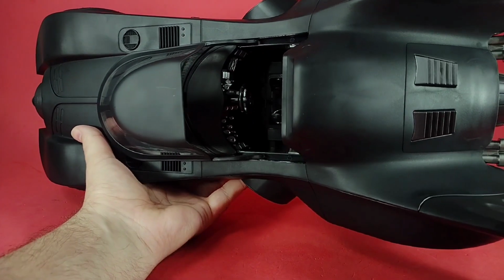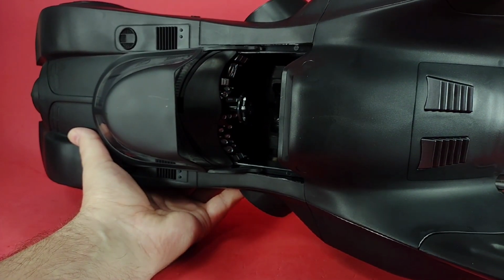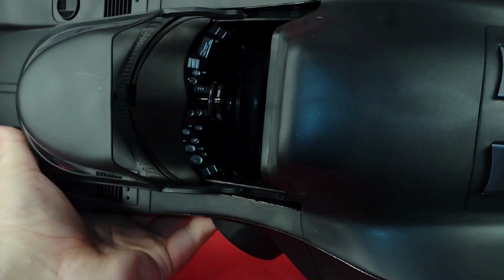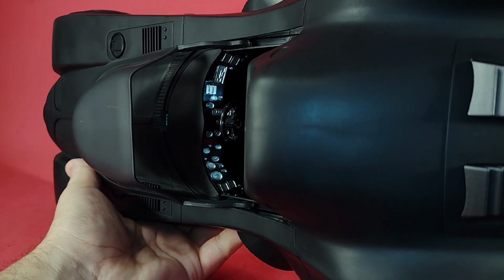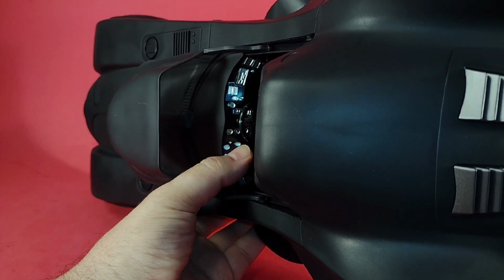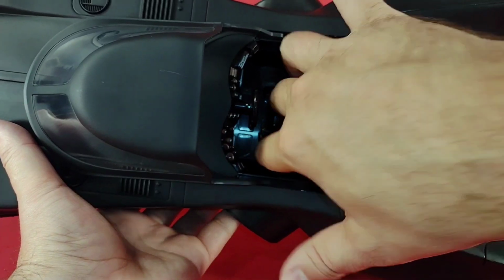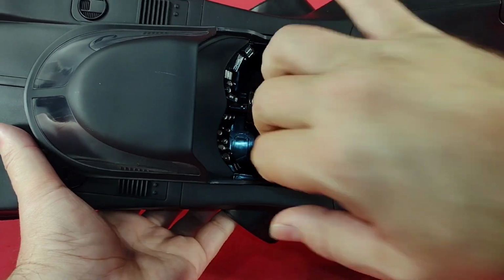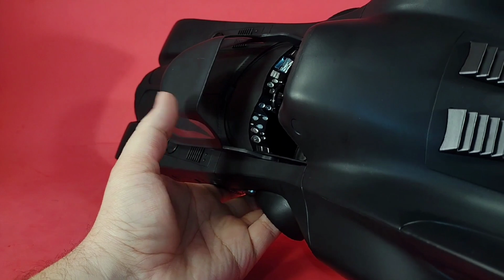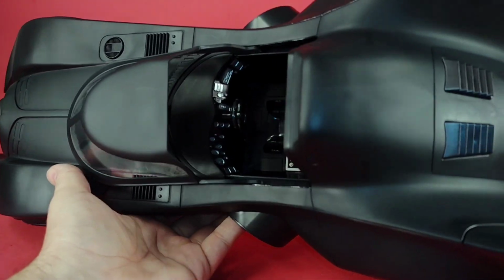Try and get some light in there. Will this work? A little bit. We can get some light down in there, and you can see that the controls have all been silvered, which is very cool. We have some silver riveting down here along the sides. You can see the texture of the seat. I really dig that. I like the attention to detail that they gave inside the canopy.